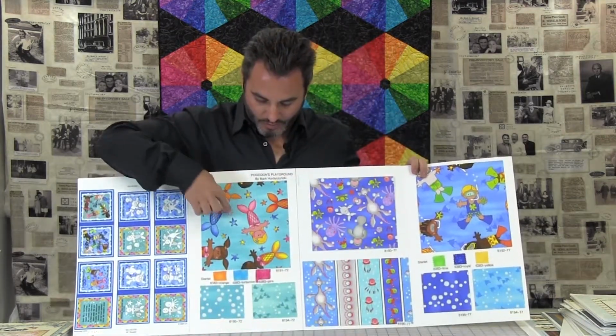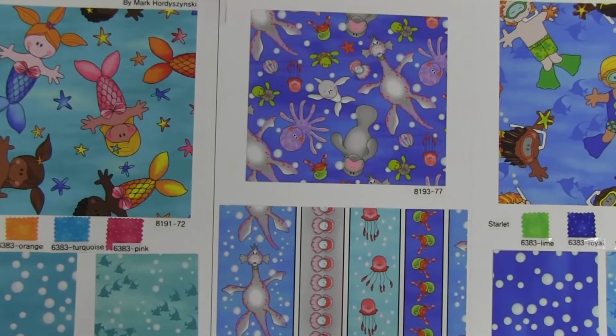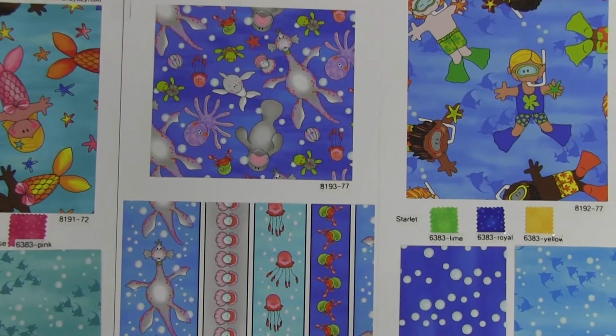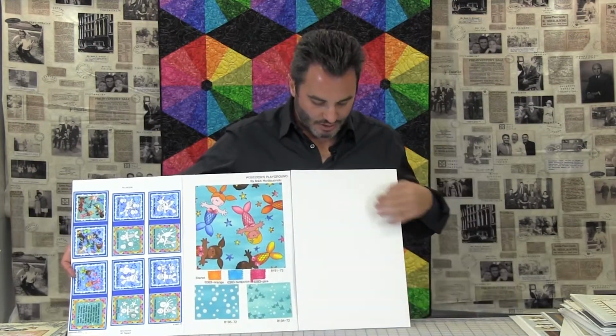So now we have our little mermaid girls, and we have our little bubbles in the 2 blue colors, and then we have the fish, and then we have all these little adorable characters: turtles, crabs, little underwater dragon. And then we have the stripe, and of course we have the starlet, which is a basic that we have, and it goes perfectly with this line. So let's see the projects.